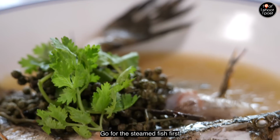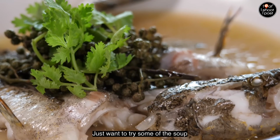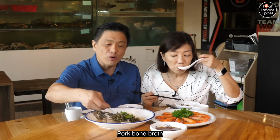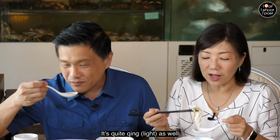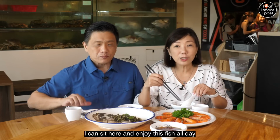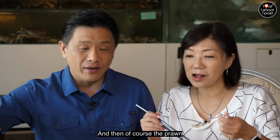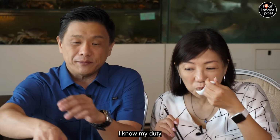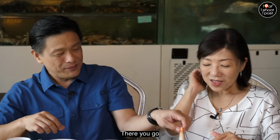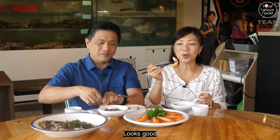Go for the steamed fish first. Yes. Yeah, I just want to try some of the soup. It's a very nice pork broth which they simmer. Pork bone broth. It's quite thin as well. I mean, this fish is very succulent, very tender. Wow. I can sit here and enjoy this fish all day, man. And then of course the prawn, I know my duty. I signed up for it when we got married. There you go. Oh, looks good.